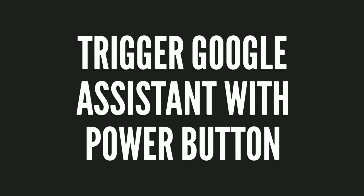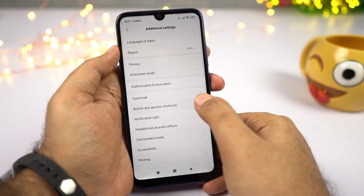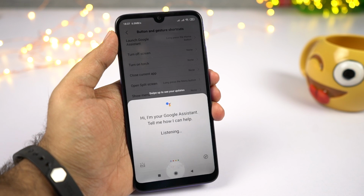Now going on next, we can also trigger Google Assistant with the power button. Just enable the toggle and press the power button for like half a second to trigger Google Assistant. If you press and hold the power button for like 3 seconds, you will get the power options.